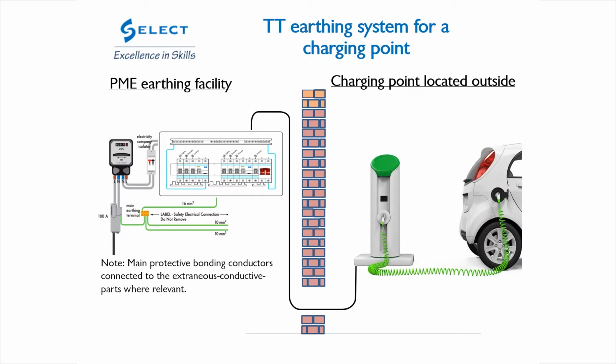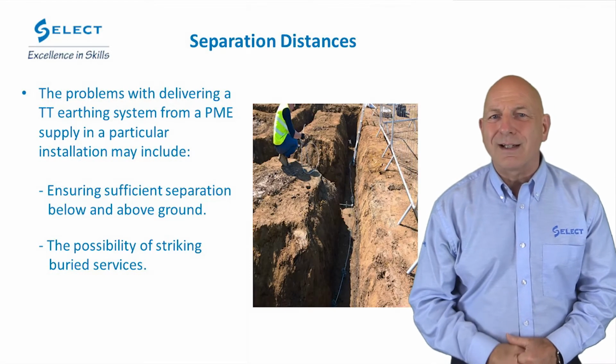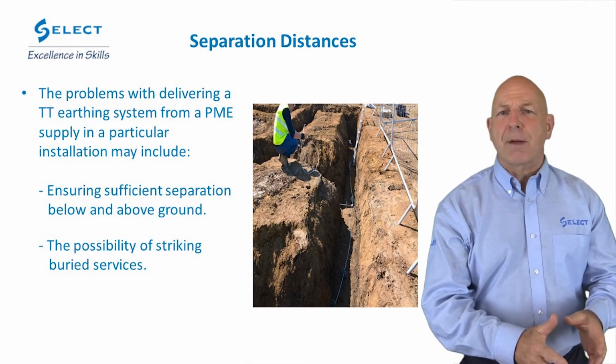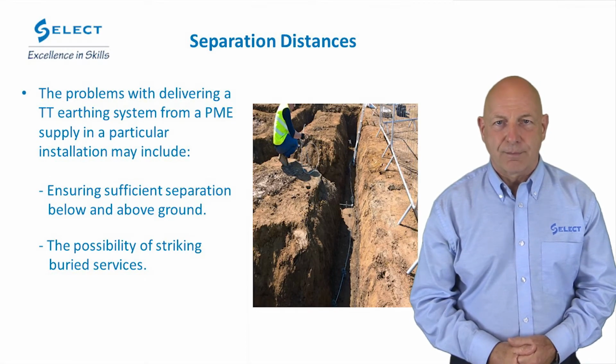Creating a TT earthing system for charging equipment or for the whole installation, as an alternative to using a PME earthing facility with one of the methods 1 to 5 just discussed, may not be an appropriate solution due to the inability to provide sufficient separation from buried metalwork connected to the supply PEN conductor. Other possible problems with delivering a TT earthing system from a PME earthing facility in an installation may include ensuring sufficient separation below and above ground, and the possibility of striking existing buried services.